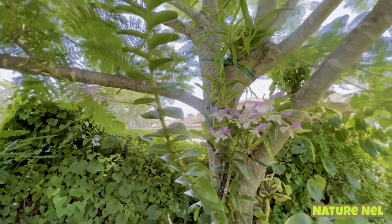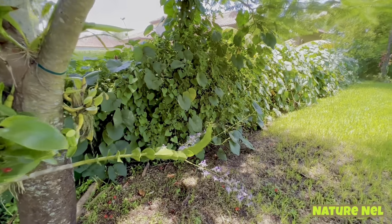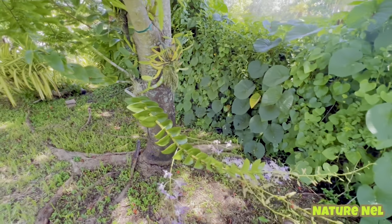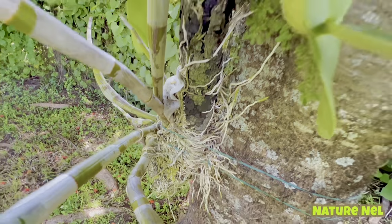I had no idea when Dave told me, oh, she's going to take off really quick, that it was going to be within a couple of months. I mean, I just put this up here, and it's buried onto that tree. Look at that. It's not coming out anywhere.